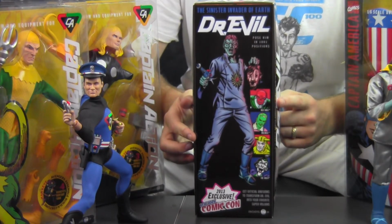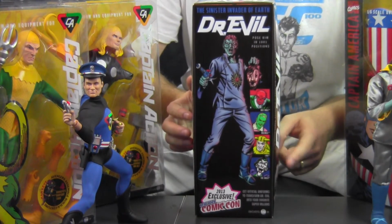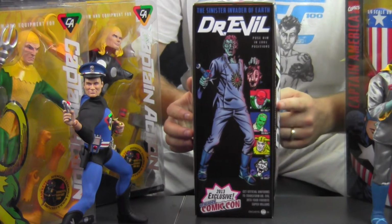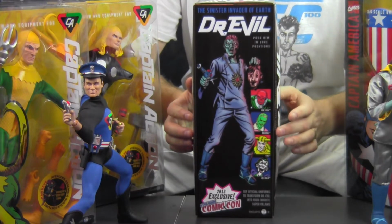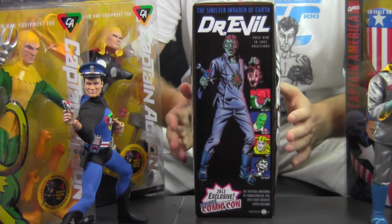Of course, Red Skull, which we knew was coming, Loki, which is already out, the Joker, which we knew was coming. And a big surprise was this Silver Age Brainiac, which is very cool. I love the costume choices coming out for Dr. Evil, and I think these are going to be really great.